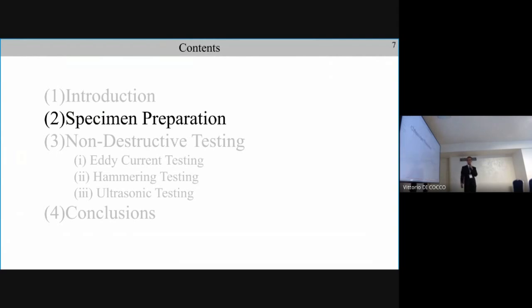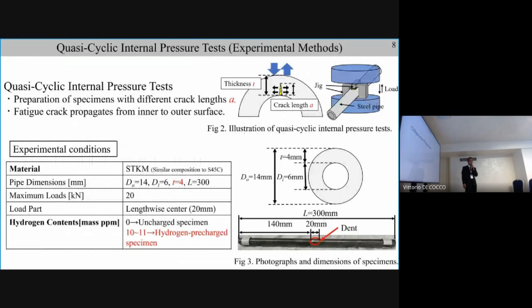Okay, specimen preparation. We conduct quasi-cyclic internal pressure tests to prepare specimens with different crack lengths. Figure 2 shows an illustration of this test. In this test, the crack propagates from the inner to the outer surface. The experimental conditions are shown here. The material used is STKM. Figure 3 shows a photograph and the dimensions of the specimens. The thickness of the specimen is 4 millimeters.